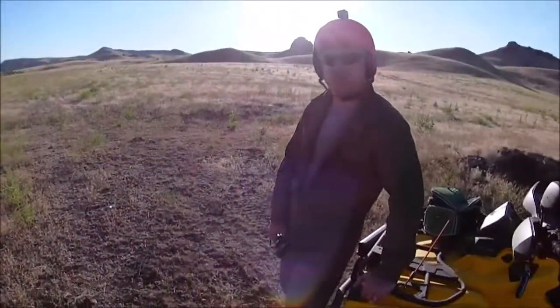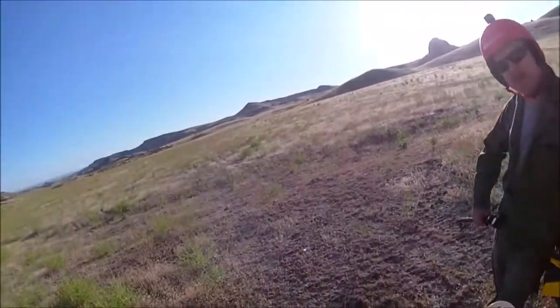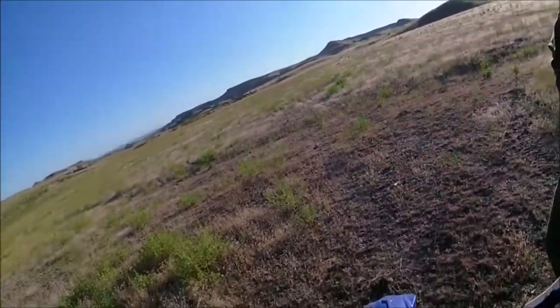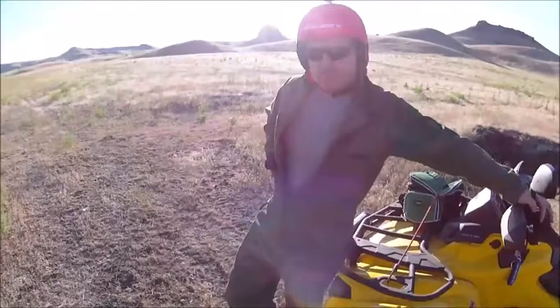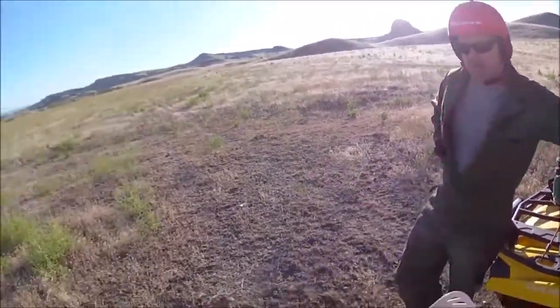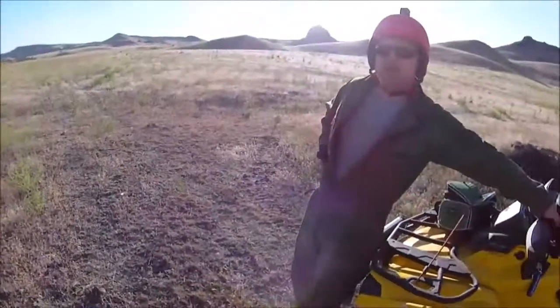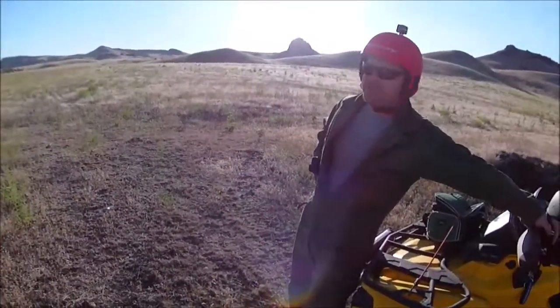Did you get any rain out here this week? We did, day before yesterday, when I rode. The ground was peppered, textured, it had sprinkled. But somebody had been out here with a truck before I was, and they had made tracks through it. We could use a little more rain. It's very dusty.